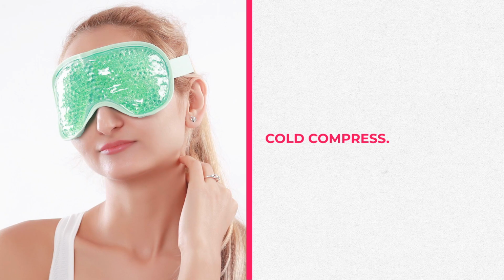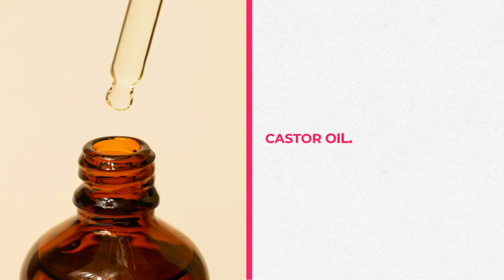Fresh solution every day. Okay, another thing I love for allergy season are cold compresses. If you deal with mild allergies, cool cloths, cool compresses over the eyes can really help ease that discomfort. You can use castor oil drops at night.